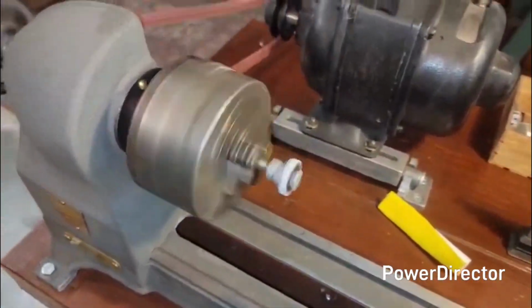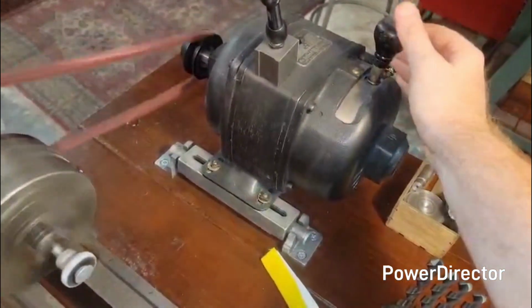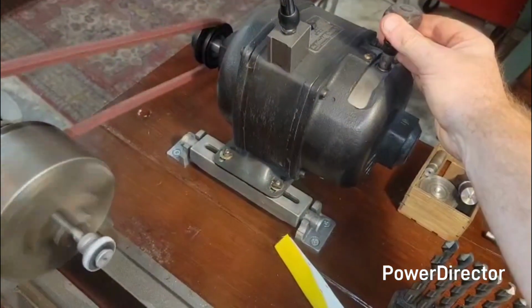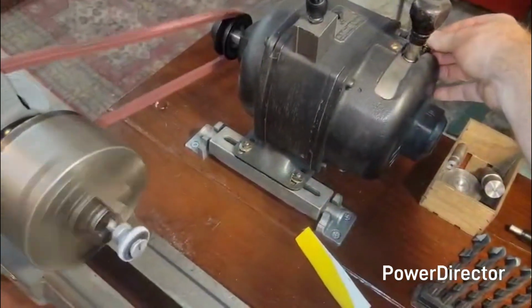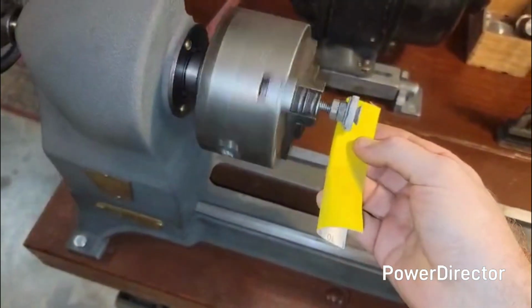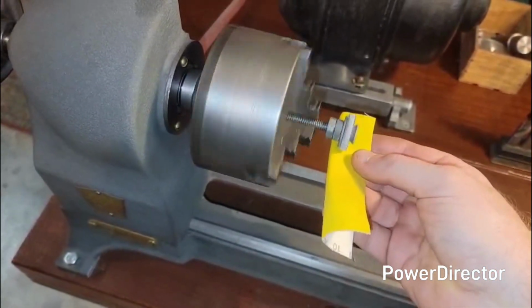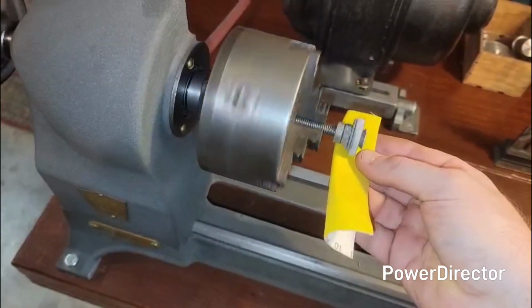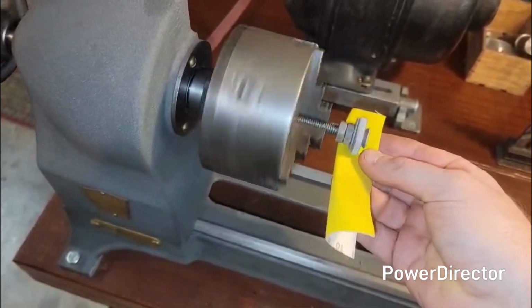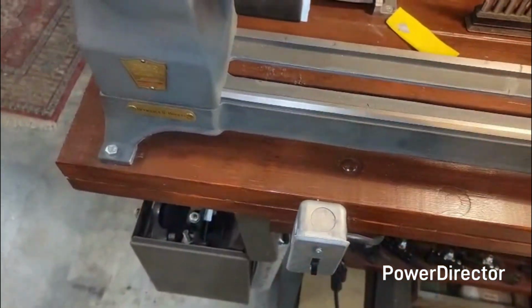Alright, we're going to clean up our JB weld. One nice thing about having a variable speed AC motor, you just dial that down a little bit. That'll do it right there. That looks perfect right there.